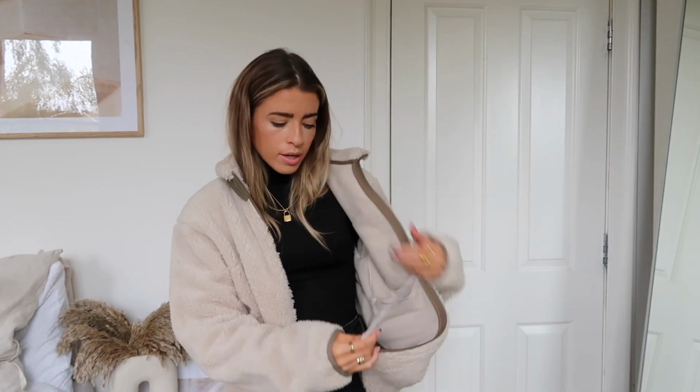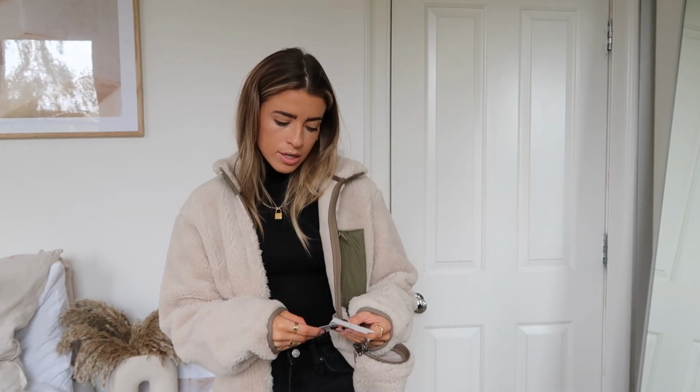It's fleecy, so this is going to keep you so warm, and I already feel warm in it now, and I'm just wearing this thin top underneath, so definitely going to keep you warm. This one, like I said, I got it in a small. This one is £39.90, which is such a good price for a jacket like this. Such a good price.